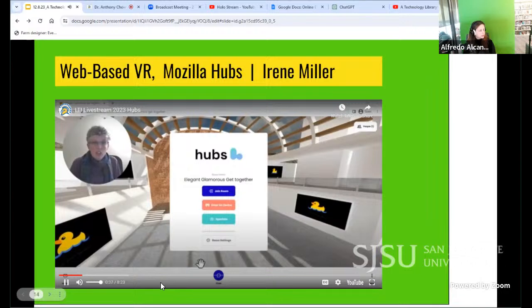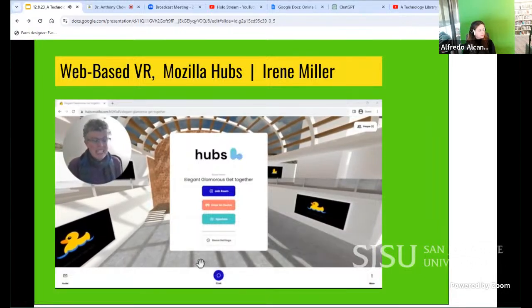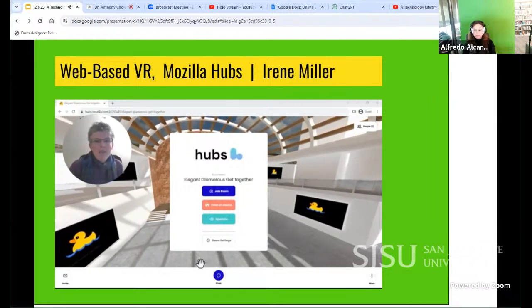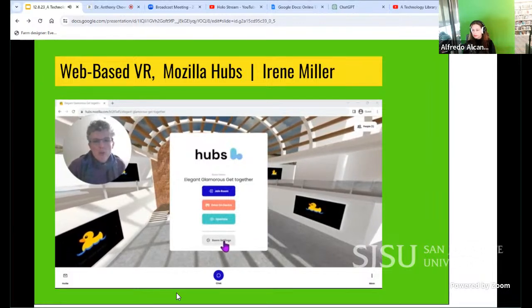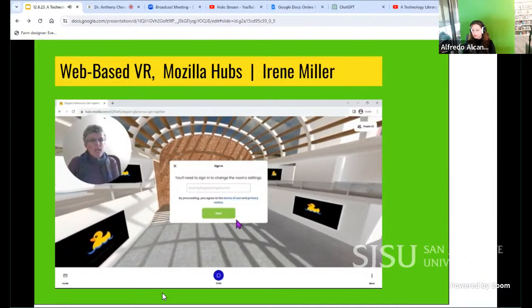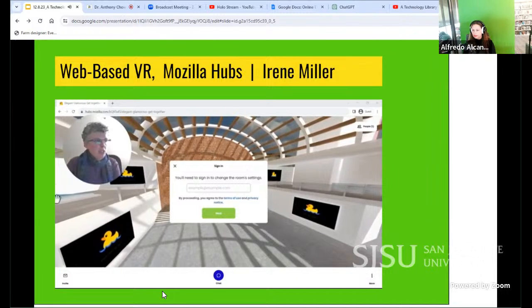Okay, Hubs has now created a room for us. This is the elegant, glamorous get-together room. They're pretty creative with their names, but I'm not sure that I like this setting. So I'm going to go to room settings, and this is where I'm going to need to give them an email address. So I am going to give them an email address.